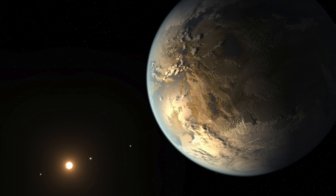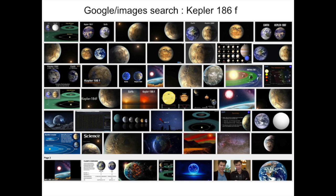So you can see a lot of beautiful animation with clouds, continents. We really don't know what this planet is made of. And actually, if I do a Google search on the name of this planet, this is what I get. I get plenty of nice pictures of this planet. And if you're not in the field, you may think that we actually know a lot about this world.